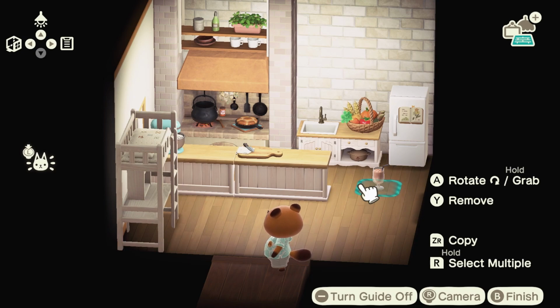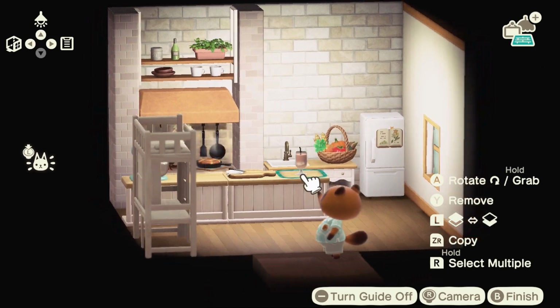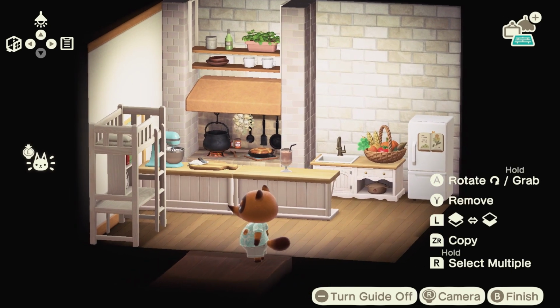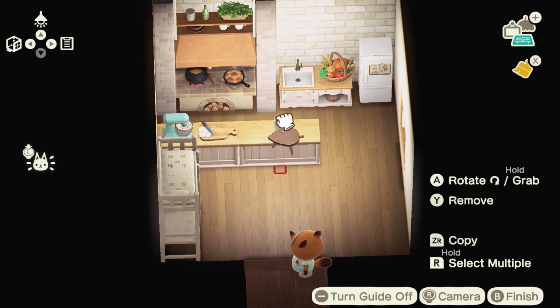I also looked up what kind of coffee Lolly likes, and I believe it was a mocha with milk and a little bit of sugar. And I don't have a mocha, so I made her an iced mocha. I hope she likes it. I never played any of the other Animal Crossing games. I've only ever had New Horizons. I kind of want to play New Leaf and all the other ones, honestly.